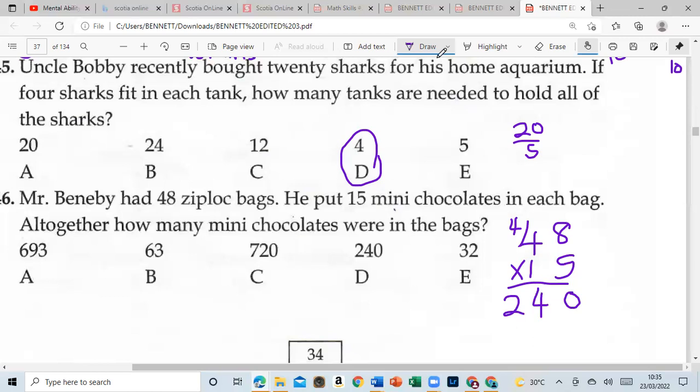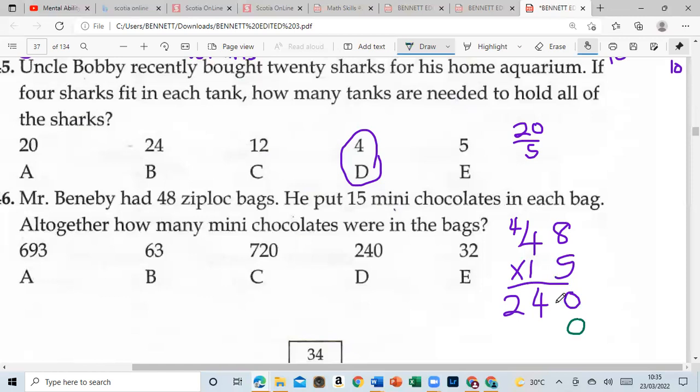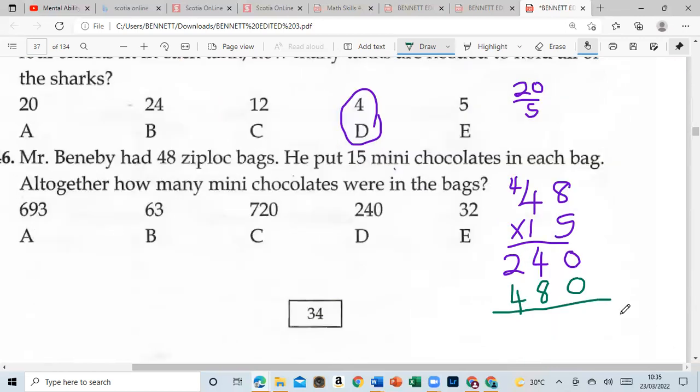Alright, so now we're multiplying by 10. So what we do? Put a space to show that we're not multiplying by 1, but by 10. So this space called 10, it'll be 1 0. So 4 8 0. And then now we total these, and that will be our answer. This is 0 plus 0, 0, 8 plus 4, 12, 2 carry 1, 4 plus 2, 6, and 1, 7. So that means 720.